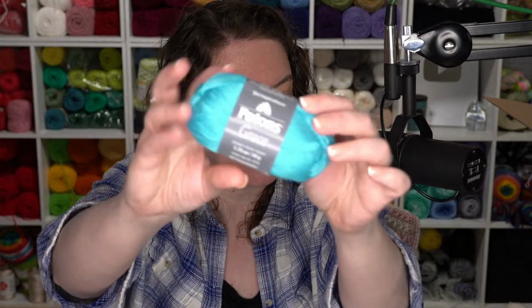I used Peyton's Grace for this one, which is, I think, one of the most fabulous yarns for making garments out of. I had a couple skeins of it here that got buried. Let me pull them out here. There we are. Oop, accidentally pulled the label right off that one. There we go. Peyton's Grace.